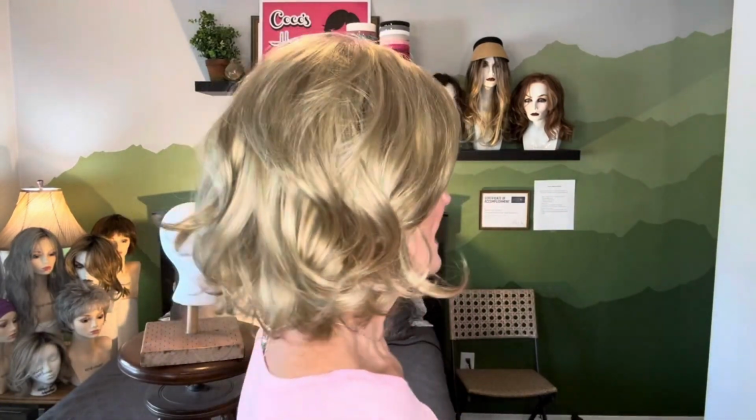Here again, that length is just perfect because it's not going to rub a whole lot onto your shoulders. It will probably rub on your collar a little bit, but that's manageable. And of course, if you take care of her with spray leave-in conditioner after you wear her, that's going to help give this girl a longer lifespan.